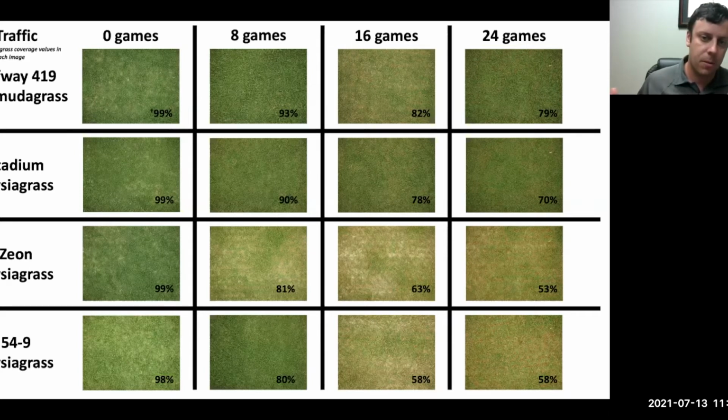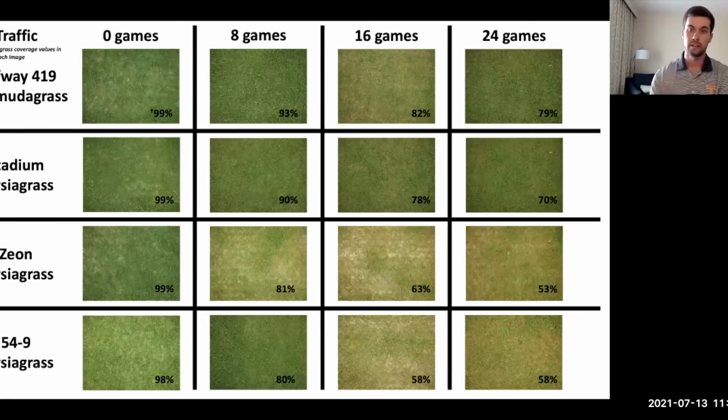But the fact that Stadium has held green cover this long is the longest I've ever seen Zoysia grass hold this kind of green cover this late into a traffic test. And especially, we've never gone this high. He's got some different rates, but this one is the highest rate we've ever put out at one time, and it's really handling it well, which is very encouraging to see. Even after 24 games, and really from 16 to 24, Stadium is performing much better than what has been considered the standard for Zoysia matrellas, Xeon.